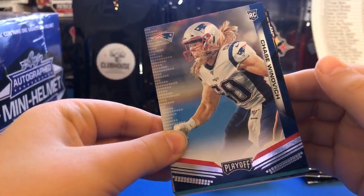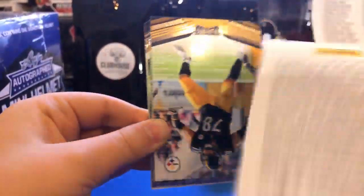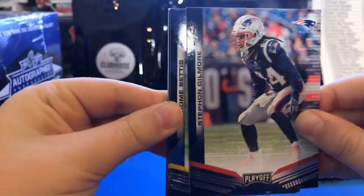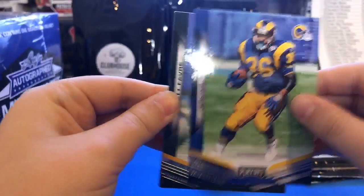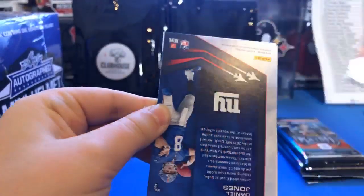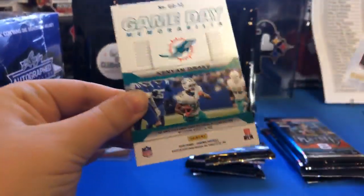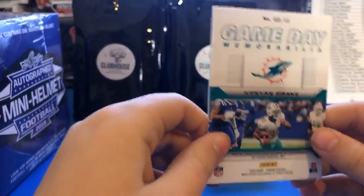Chase Winovich rookie. Alejandro Villanueva. Stephon Gilmore. Brett Favre. David Johnson. Daniel Jones on an air command, and then this for the hit. Nice. Kenyon Drake for the Dolphins. Going out to me. Going out to Alan.